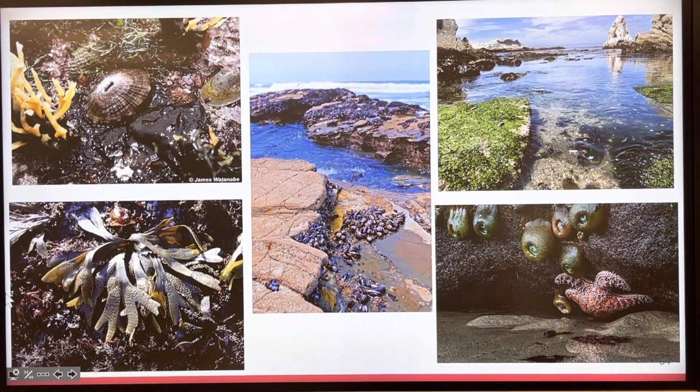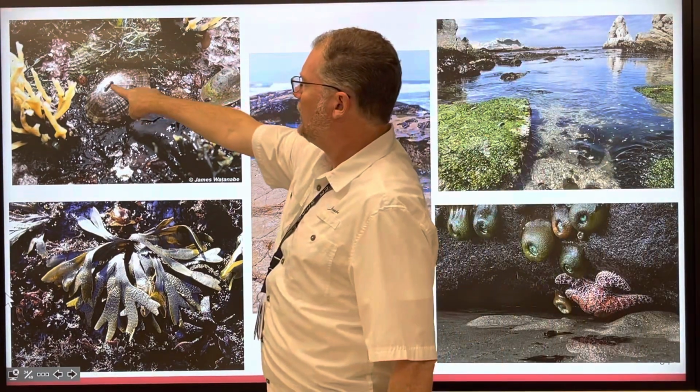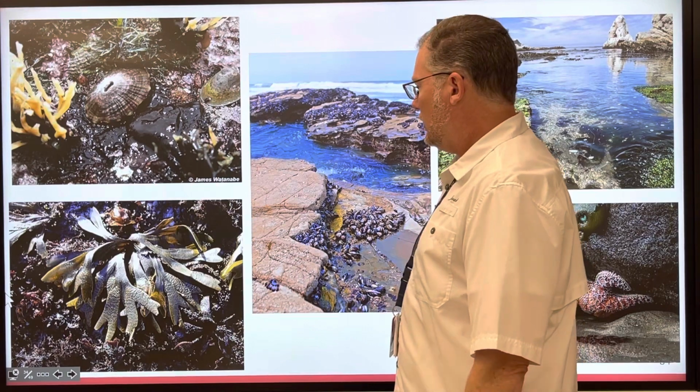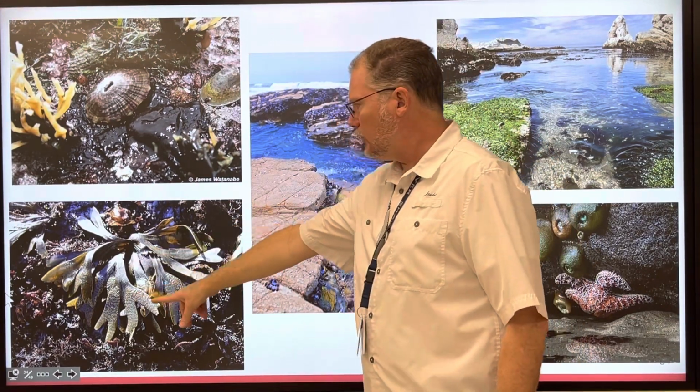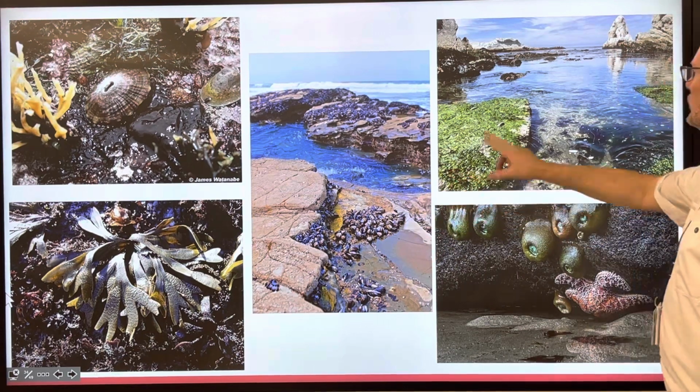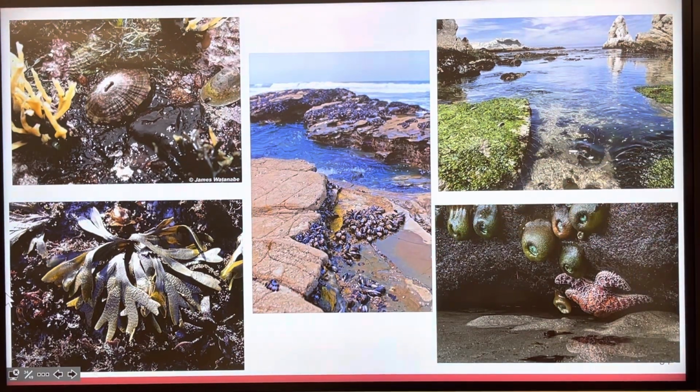This is called a keyhole limpet, because it looks like a keyhole. This is a form of brown algae, kind of kelp, more mussels, seaweed. If you look carefully, you'll probably find some more organisms here. These are closed up anemones, a sea star hunting for food outside of the water. It can easily go back in the water if it wanted to, but it's looking for a snack.